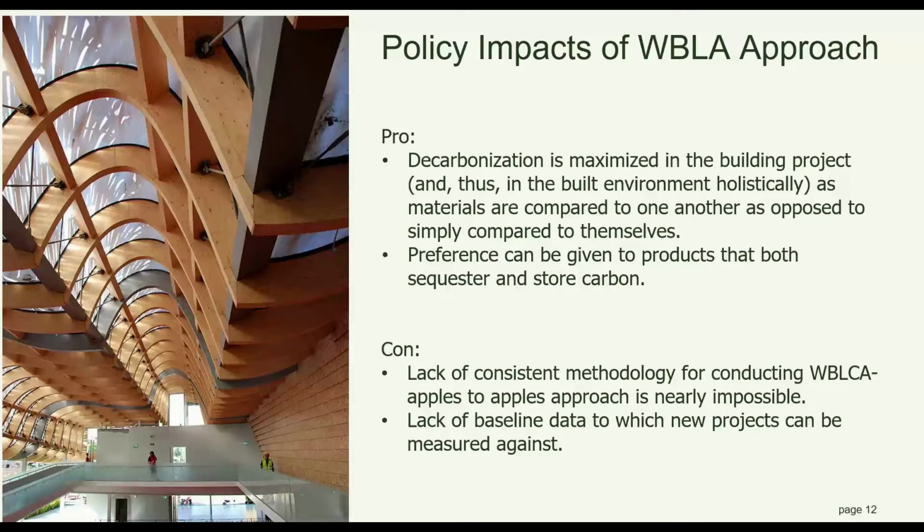The second con is a lack of baseline data to which new projects can be measured against. Essentially, if we're going to set goals on holistically reducing carbon in the built environment, we need to make sure that we are being thoughtful and data-driven in how we are doing that. Thus, that baseline data is critical to say, here is a standard comp of, let's say, an office building built to high energy efficiency standards in 2015 or 2012, or policymakers can think about what year makes sense, and then set that whole building threshold against the baselines that will ultimately be established. Again, right now, we don't have that baseline.